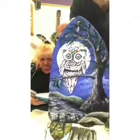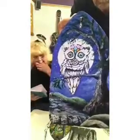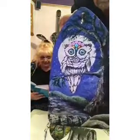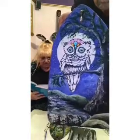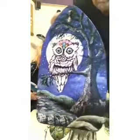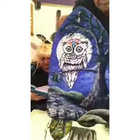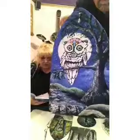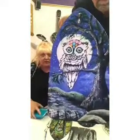Right, now this one is the Pretty Owl, that's what I call it. It was a workshop one as well, 12 inches by 7, retailed at 50, sale for £30, plus postage.